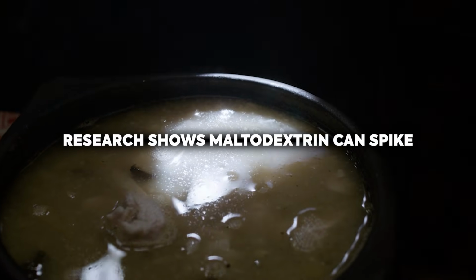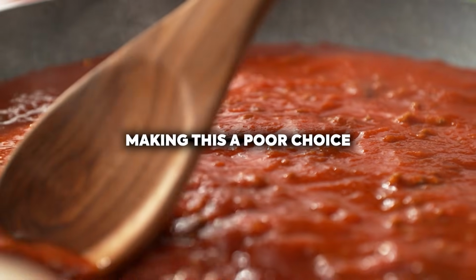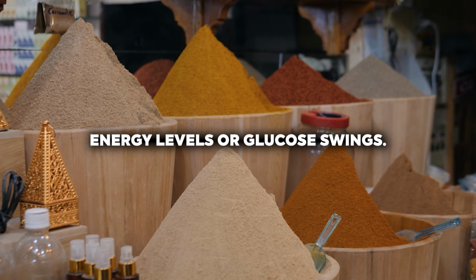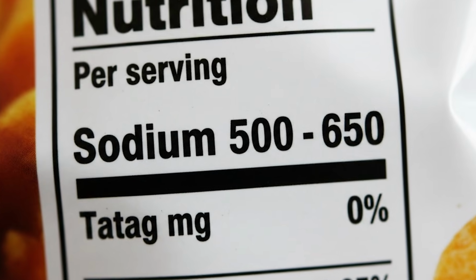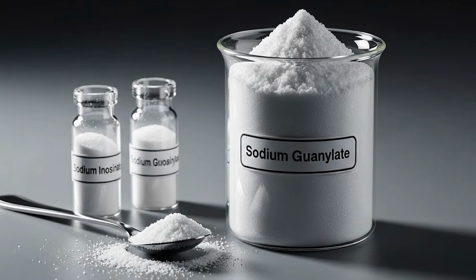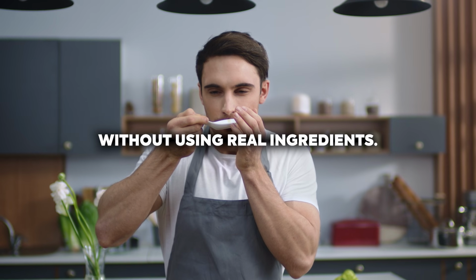Research shows maltodextrin can spike blood sugar faster than regular table sugar, making this a poor choice for anyone trying to manage energy levels or glucose swings. The texture turns thick quickly, but it's the wrong kind of thick. It's gel-like rather than velvety, thanks to modified starches and gums engineered to simulate richness without using real ingredients.